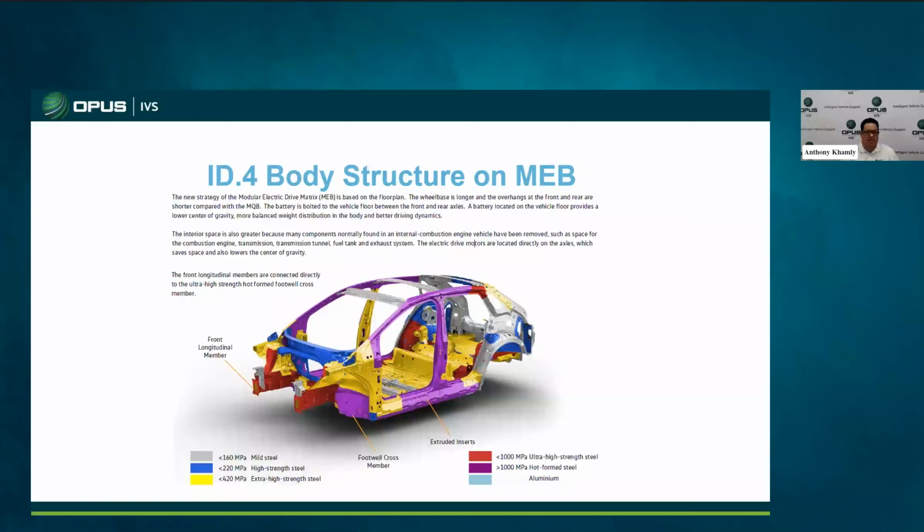This whole MEB floor plan is supposed to be a longer wheelbase that overhangs on the front and rear, and it's going to be slightly shorter in MQB. However, because of that, the battery is bolted to the vehicle right between the front and rear axles. They want that located underneath the vehicle floor, which provides a lower center of gravity and a more balanced weight distribution. So the car actually drives amazing.